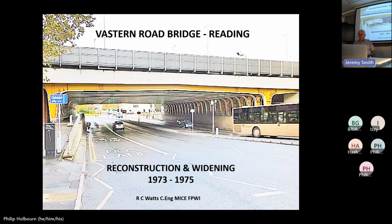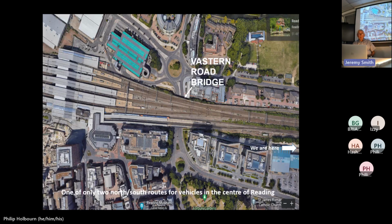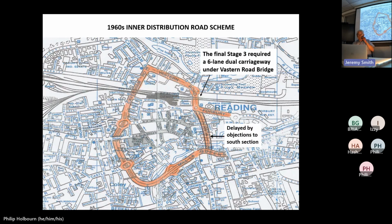So, find the right button. Vastern Road, as you know, is just down the road here. We're sort of down there. And that had to be reconstructed for the Reading Borough Council for their inner distribution road scheme, which they came up with in 1960 to try and get traffic out of the centre.